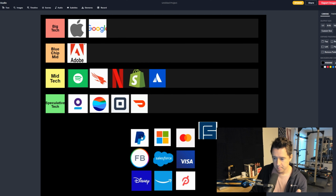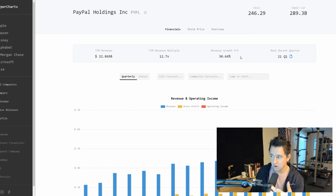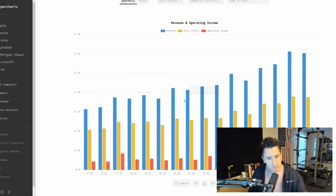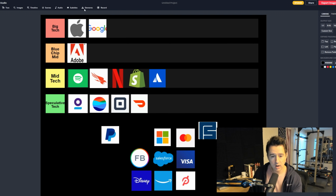Now, after that, we have PayPal. Of course, everyone knows this business. They own Venmo. They own their merchant service. And they've grown into a very large company. PayPal currently has a market cap of almost $300 billion. So it's a big company, and it continues to grow. It has one of the most reliable revenue sources ever, which is a diversified, huge network of merchants. And they have a high net income, a very profitable company.